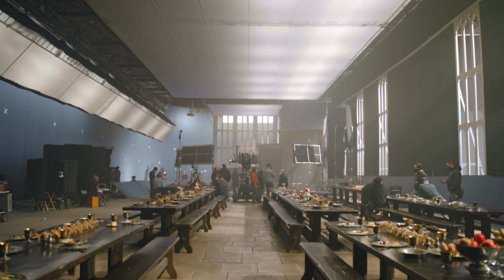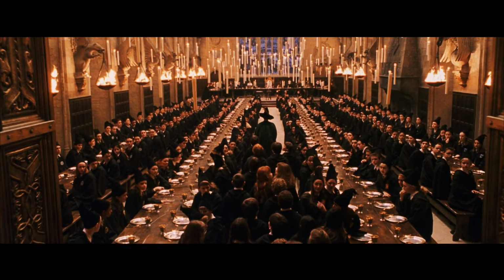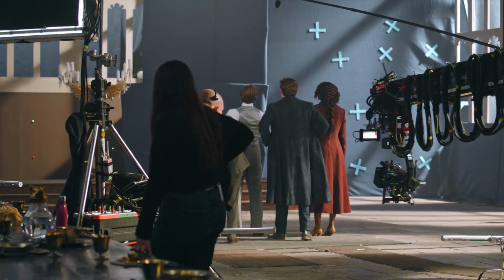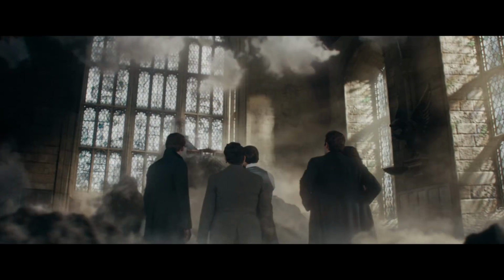The touchstone for seeing something like the Great Hall is how we saw it in Harry Potter. We're using scans we did actually for the last film of the Great Hall that's in the Harry Potter tour here in London, and we're using that to digitally recreate the whole room.